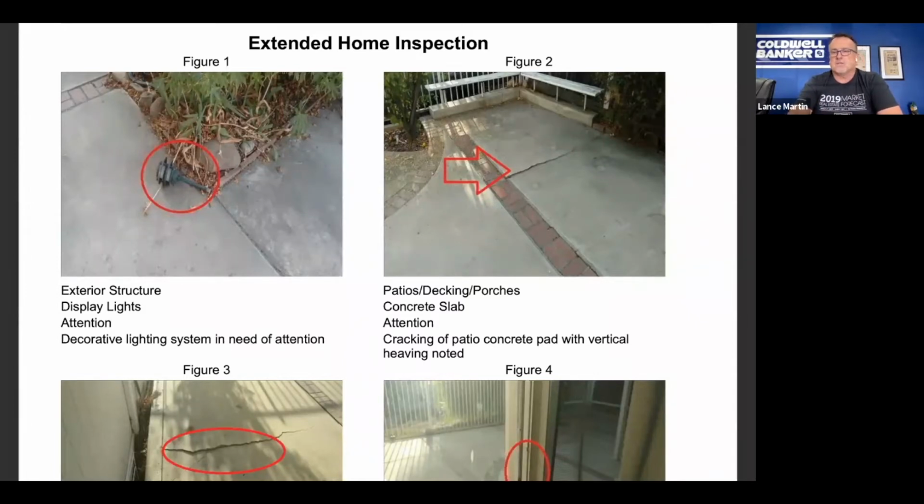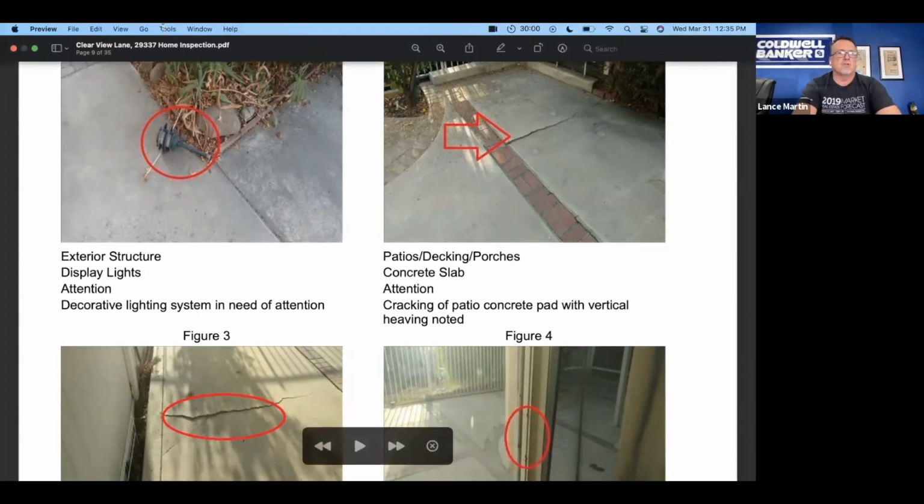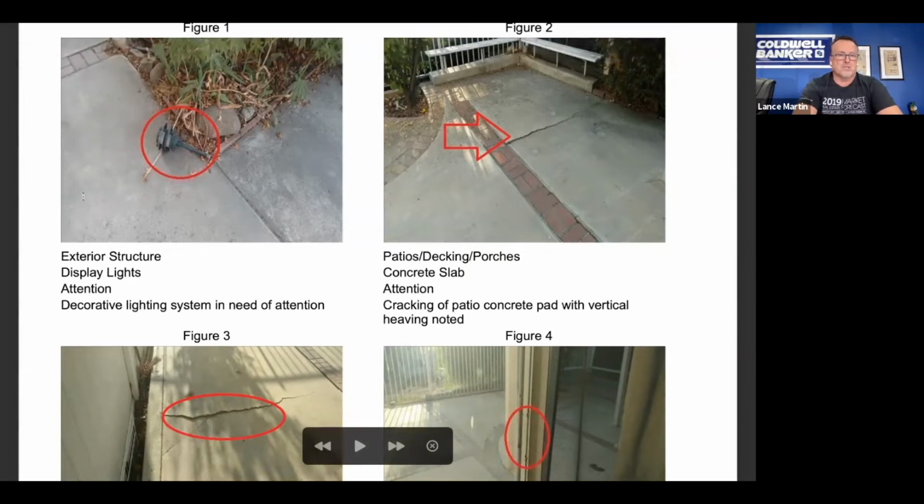What caused it? Is it a tree? Is it just old? Was it unreinforced? Is it a trip hazard? Is it health and safety? Whatever it happens to be, these are the type of things where you make a decision. So let's make a decision, and let's try to run a little bit quicker. Let's take no more than 2 minutes on this.